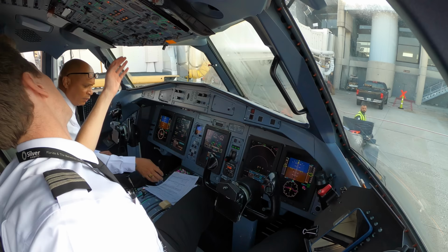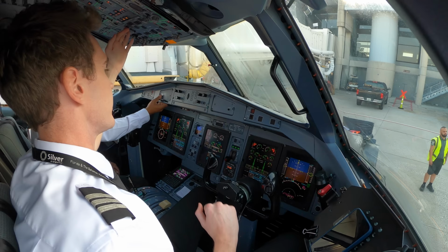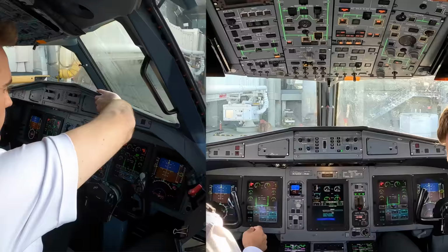Roger, good. After picking up the clearance, it's time to put the route into the FMS. Then, before you know it, the captain is asking to start engine 2 in hotel mode. Hotel mode is a feature on the ATR which allows you to start engine 2 on the right side without spinning the propeller. This gives power to the electrical and air conditioning systems so we can disconnect the GPU. With the relevant checklist complete, we're ready for pushback.